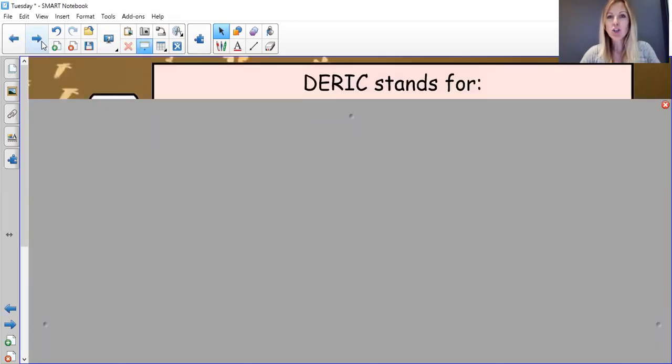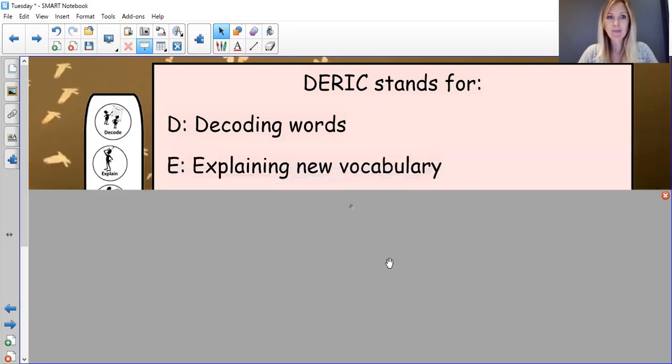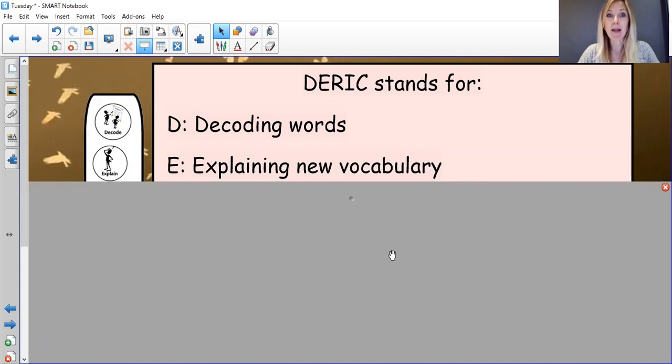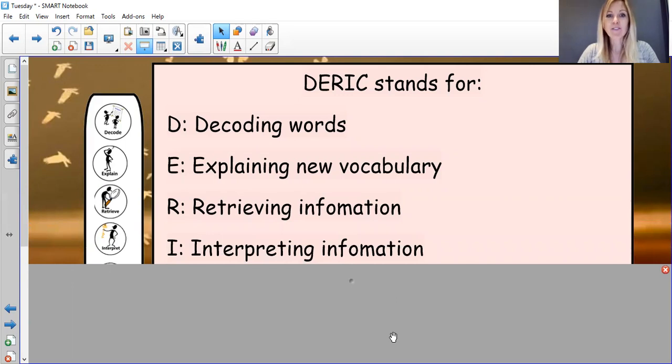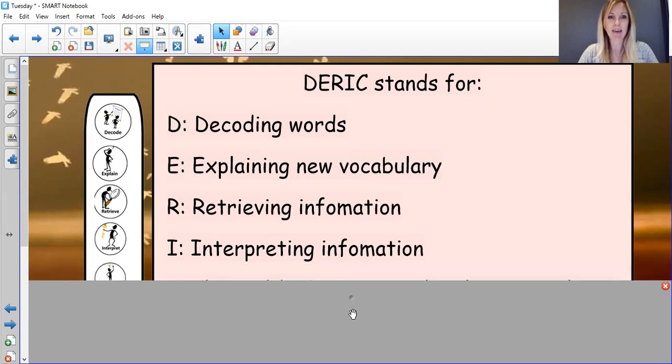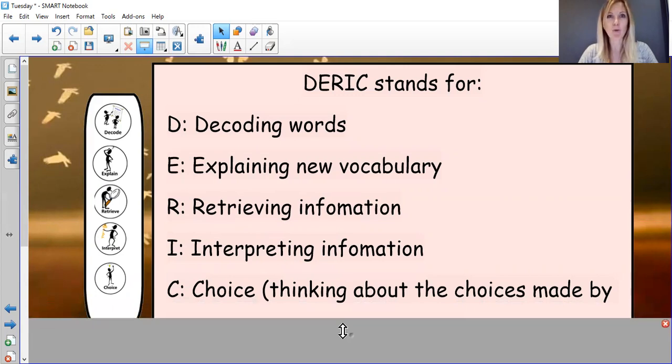Just as a recap, do you remember yesterday I told you about Derek and what Derek stands for? So the D is decoding words, choosing our phonics and our spelling rules. Yesterday we looked at explain, and that was unpicking new vocabulary. Then we've got R for retrieving. I stands for interpreting or using our inference skills, and we're going to go over those later in the week. And then C, finally, C is choice and thinking about the choices made by the author or the illustrator.